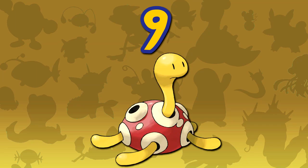Number 9, Shuckle. Also known as the Berry Juice Bastard. Nobody says that, Liam, that's never going to catch on. Regardless, I do like Shuckle. It's a cute Pokémon, but let's not dwell on the fact that it's cute, but it is really cute. Let's look at the fact that it's a deceptively powerful Pokémon.